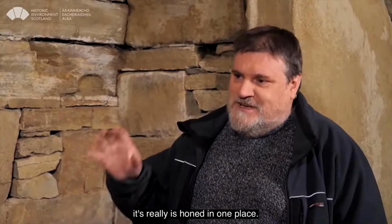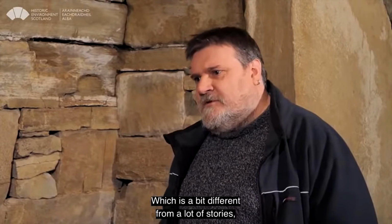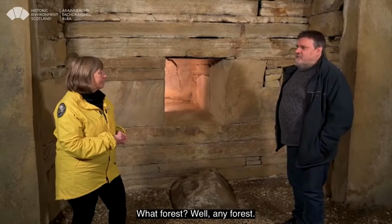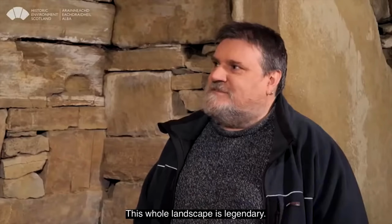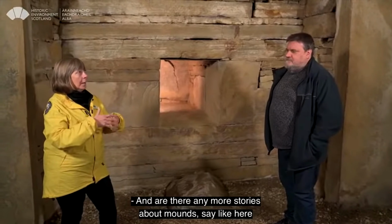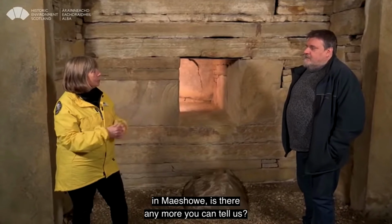It really is honed in on one place, which is a bit different from a lot of stories, which go, a long time ago in a forest. What forest? Well, any forest. This is like, no, that mound there. So yeah, this whole landscape is legendary. And are there any more stories about mounds, say like here in Maeshowe? Is there any more you can tell us?